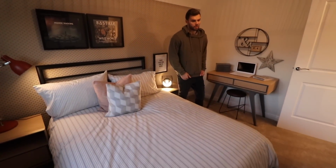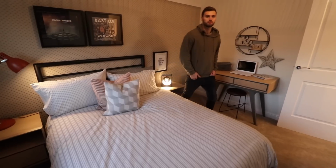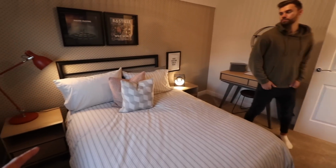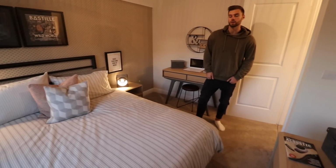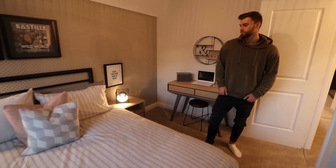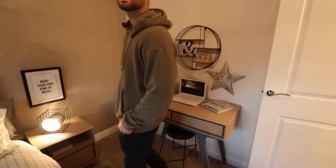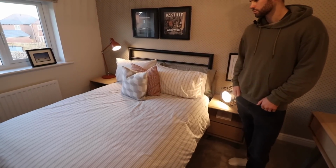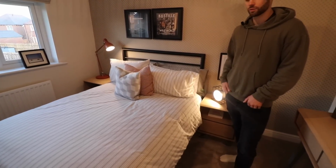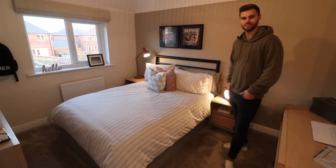For a kid's room, I guess you've got everything you need, haven't you? A bed, desk, and some clothes. I do know that they do put smaller beds in showrooms to make the room look bigger. That's a good point. Because I always think, oh, there's quite a good amount of floor space here. As you can see, they've put a desk behind Matt. But then you look at the bed, and the bed is actually quite small for a double bed. I can tell you for sure, if I lay on that, my feet would be off the end. Yeah, your feet would be hanging off.